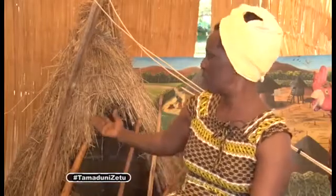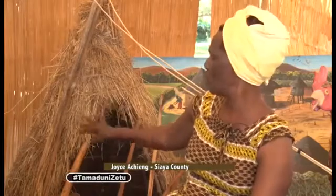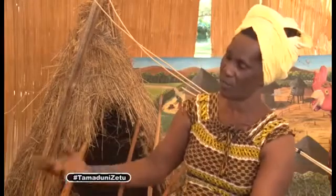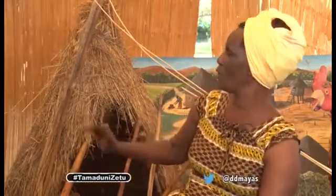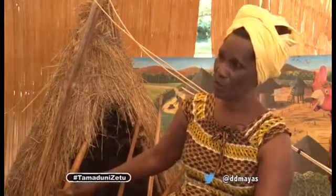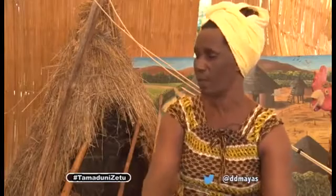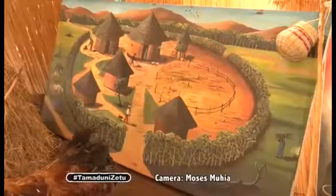Now there is very little grass, and even if you wanted to touch this house, it is so taxing. Getting the grass and even transporting it becomes very difficult. And again, every year you'll have to repatch the house. So if you calculate the amount of money that you use in a house for a year, it will be cost effective if they use the iron corrugated sheet.